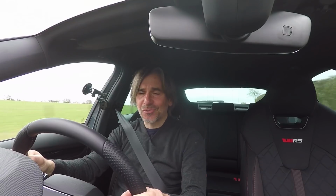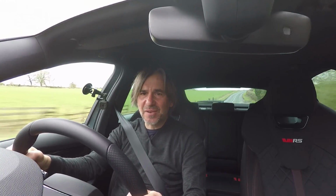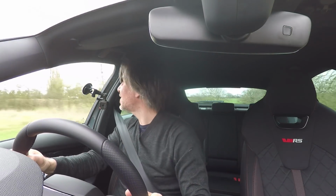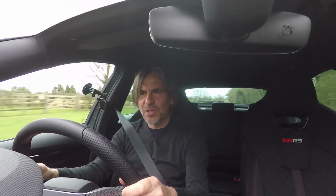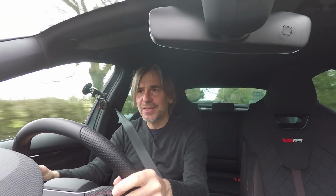Unfortunately, there's no extra noise, nothing, no pops, no crackles. You get a bit of EA888 growl coming from under the bonnet, but there is literally nothing else. I never thought I'd say, give me some fake noise, but I think this car needs it, and it's really weird that it's just bereft of any sort of character like that.